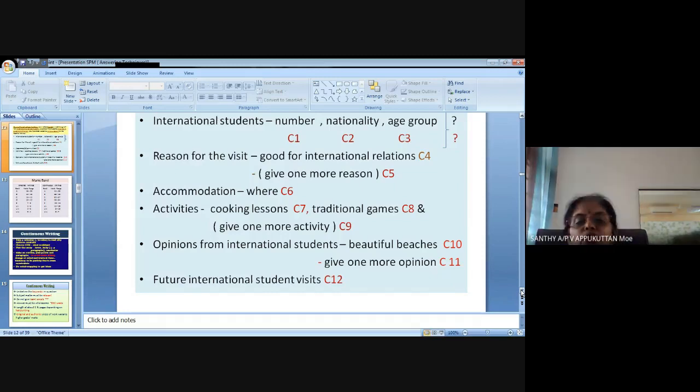Now the opinions from the international students. They said that Malaysia has beautiful beaches and they liked our beaches because they're very clean. Another opinion. What would foreigners like about our country? I'd say most of the tourists that come to our country like our food because we have a wide range of food from all the three different ethnic groups in Malaysia, ranging from nasi kerabu, nasi lemak, char kway teow, thosai, chapati and whatnot, or biryani and so on.